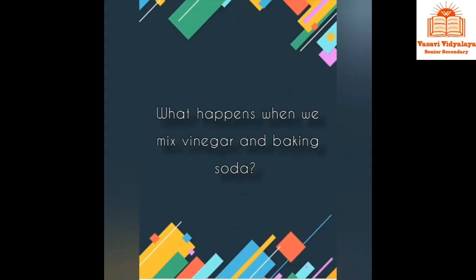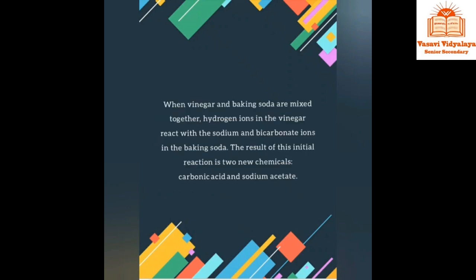Now let us look what happens when we mix vinegar and baking soda. When vinegar and baking soda are mixed together, hydrogen ions in the vinegar react with the sodium and bicarbonate ions in the baking soda. The result of this initial reaction is two new chemicals, carbonic acid and sodium acetate.